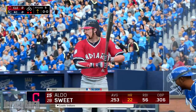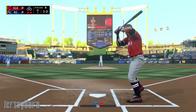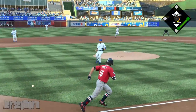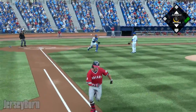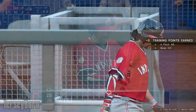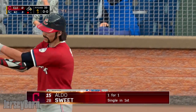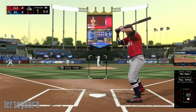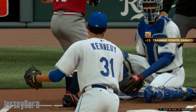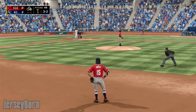And now he comes up later on in the series against the Kansas City Royals here on the road. Top half of the first, 2 outs, nobody on. Here comes the pitch, a little chopper in front of home plate. Picked up by Perez, but Sweet's able to beat it out for an infield single, showing off some of that speed. He comes up later on here, 1 for 1 with a single, top half of the third, down 3-0. 1 on first, 1 out. Here comes the full count pitch, and that's taken for ball 4 as he's learning to walk again. He'll take his base.